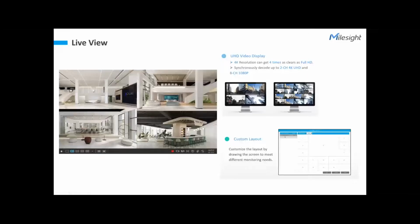You get custom control of the layouts, or you can have it auto layout and it'll just cycle through the cameras on say the VMS or CMS. If you wanted to see 9 images at a time and it's a 16 NVR, you'll see 9, then 7, then it'll scroll through those as you wish. But you get complete control over all that. Very typical of most NVRs.